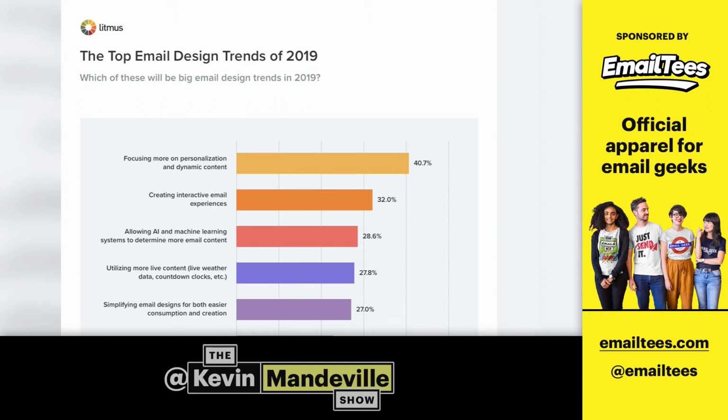And the number two item is creating interactive email experiences. This year it's at 32%. Last year it was at 44.1%. So interactive email has dropped a little bit, although it's still ranking high in terms of overall trend, which I think is more important than the actual percentage to focus on for a report like this.